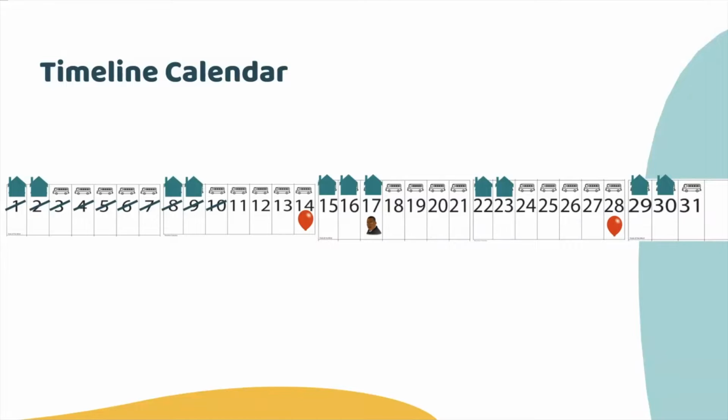We also only use one pattern on our calendar. And if you see at the top of this calendar, we have houses and buses. It really just makes it more meaningful and personal because that really is what a child's world is: school days and home days. You will also notice under the numbers are pictures and balloons. We use these to talk about events that are happening, like birthdays or holidays. So for example, I just put some balloons there that might represent students' birthdays. And then I put a picture of Martin Luther King because that's why we have off on Monday.